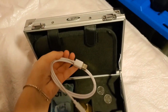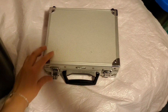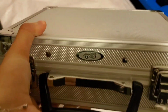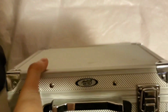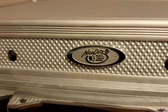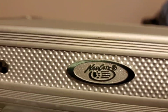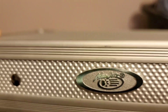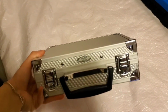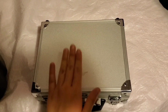Oh yeah, and I'll put the charger in. It just closes up. I lock it up. And it's really nice. But yeah, can you believe? I don't even know if you can still buy it. Probably not. But I don't know what this brand is. What is this brand? Mad Cats. That says Mad Cats. So if you can somehow find this, I highly recommend it because it's so cool. It's a DS case, but it has more than one purpose.